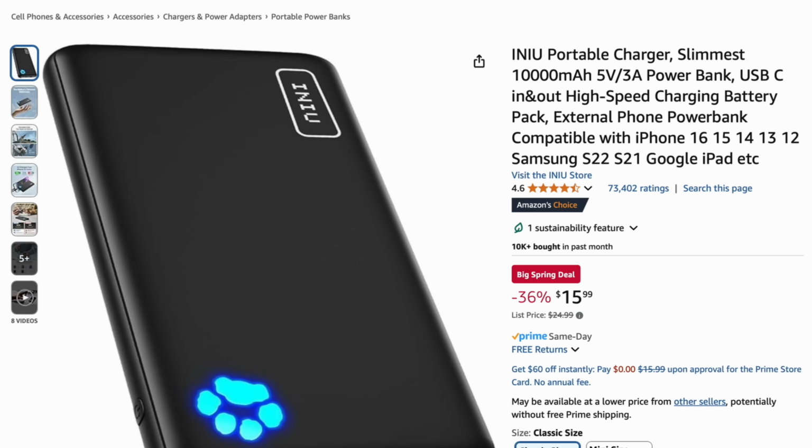Okay. Small battery. If you need a small battery to charge your phone, this is actually a company that's got good reviews across the board. I've actually seen their products a few times. I did a test way back in the day. Worked phenomenally. Here we go. This is the INIU portable charger, 10,000 milliamps, which is actually great.